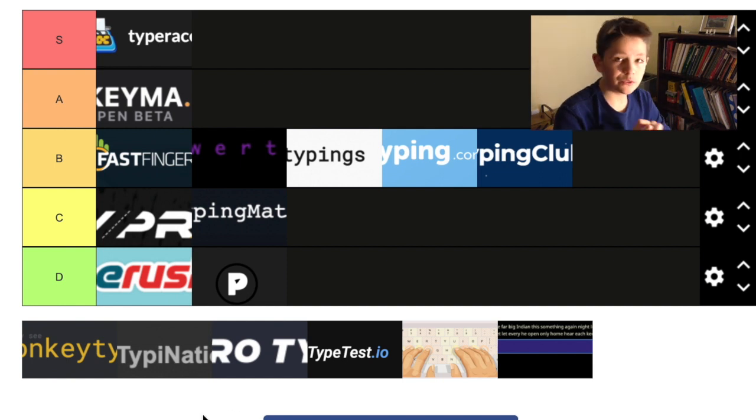Now, there might be a few of you who are wondering, why are you putting it as S tier? The user interface is really, really bad. And I agree to an extent that the user interface on Typeracer is kind of bad compared to some other typing websites. However, I think that overall, because it has maintained such a high popularity in the typing community and beyond for such a long time, and because it has tons of unique quotes, the most quotes of any other website, the user interface with cars and having to backspace overall makes it a really, really good typing website.